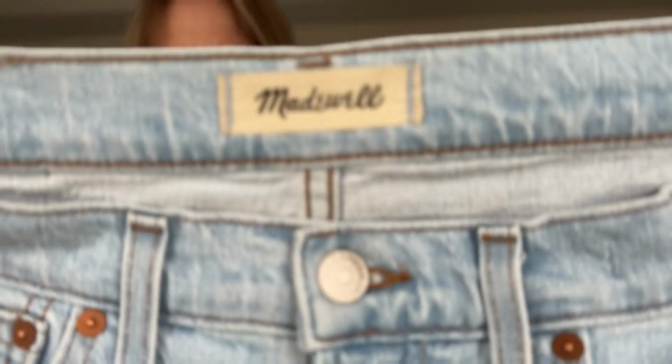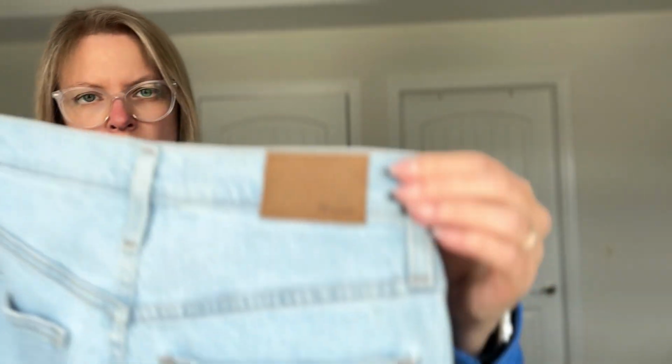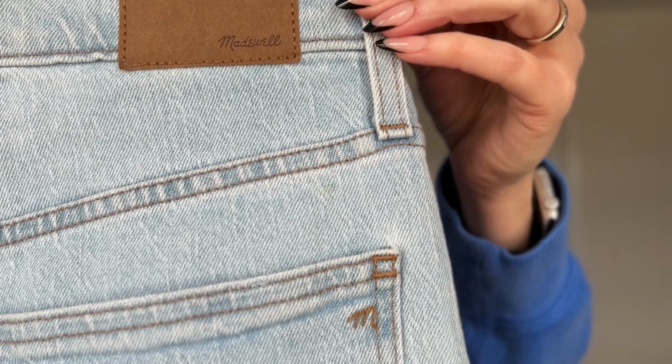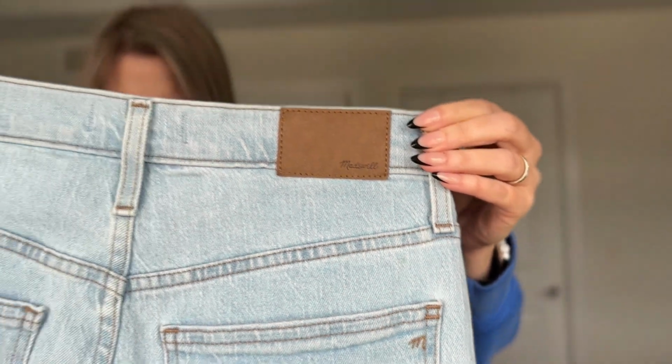All right, so I found a pair of Madewell jeans. If anyone is not familiar with the tag, that's what it looks like. I know these are not going as fast as they used to. They're a little bit flooded in the market, but for $2.16, I said, well, why don't we give it a try?